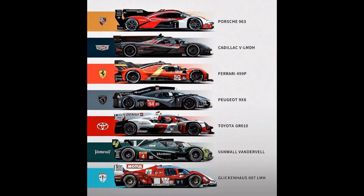Two things. Well, the Glickenhaus, are there two of those now? Was there only one racing for a while? They usually race one in the non-Le Mans races, and then they race two at Le Mans.